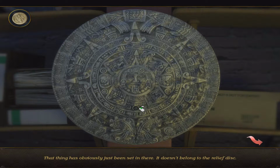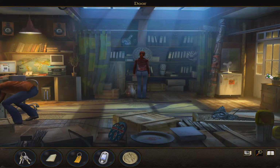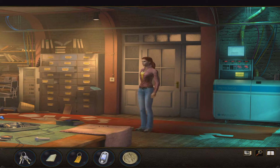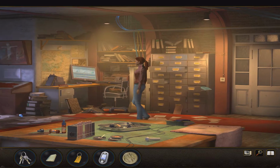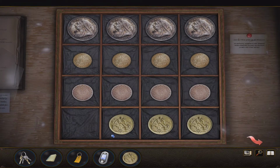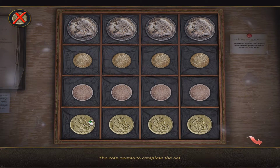That thing has obviously just been set in there. It doesn't belong to the relief disc. The coin seems to complete the set.